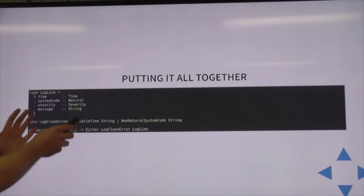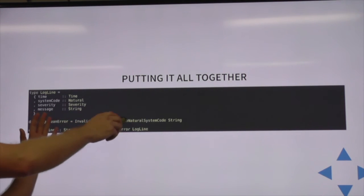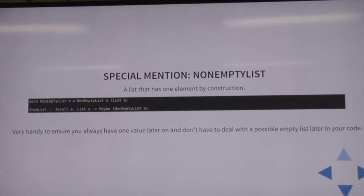But here we're clearly, not all the things that could go wrong with the system code, but we're saying what went wrong and why we couldn't parse a log line, which, if something needs that, could be really useful. We tend to write code that does this by default, so that if somebody needs it, they don't have to go digging into a string to parse out the extra information. We're trying to make the types as rich as we can. Cool. We talked about non-empty list.